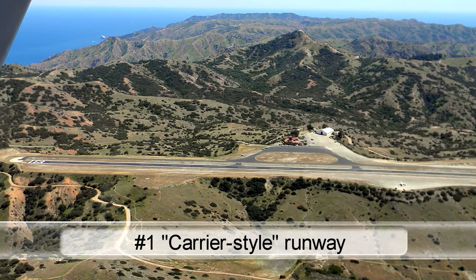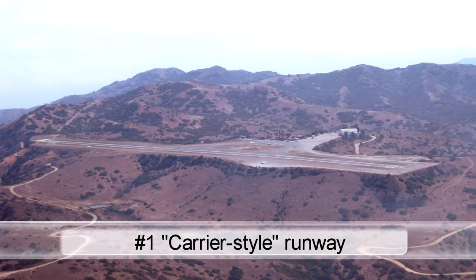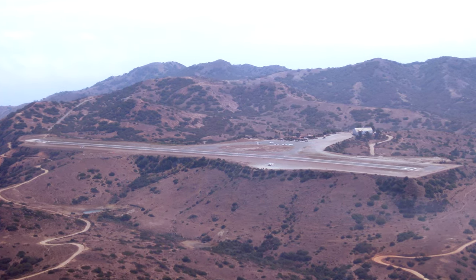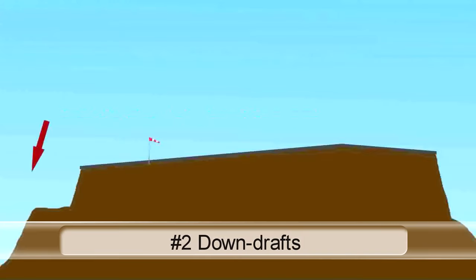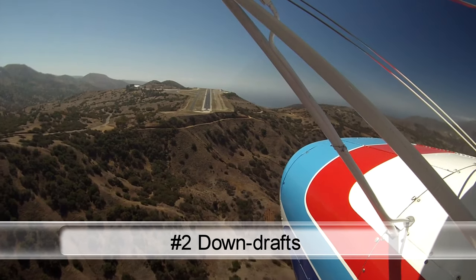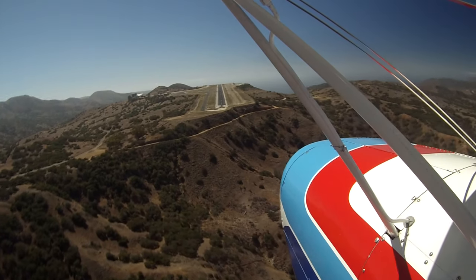The airport has a carrier-style runway, meaning it sits atop a mesa with steep drop-offs at both ends, like an aircraft carrier. Even on calm days, wind flows along the runway, then falls off at either end. These downdrafts cause sinking at the approach end of either runway, so you need to anticipate the sink on short final. No dragging it in.